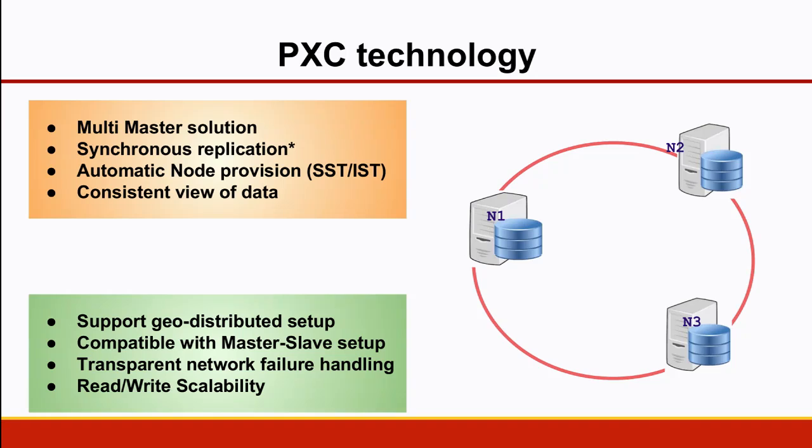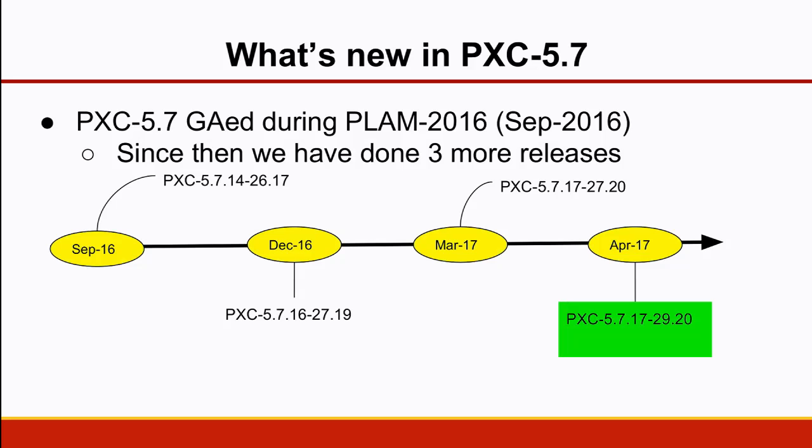With that background, I would jump straight to what's new in PXC 5.7. So how many of you have used PXC before this? Okay. So let's see what we did with PXC 5.7. We did PXC 5.7 GA six months back. So PXC 5.7 is a six-month-old baby now.